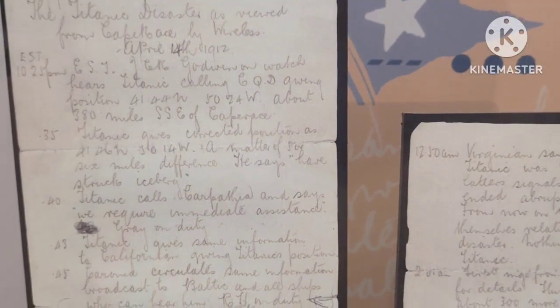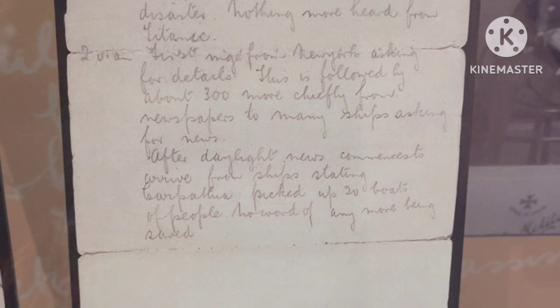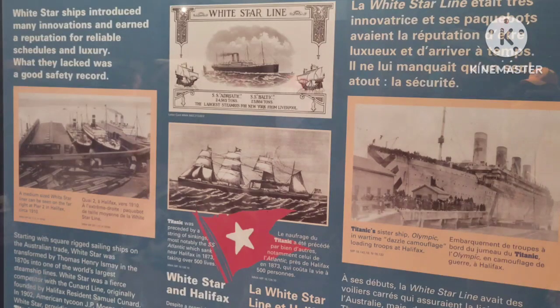Here you can see the time log that they used. They used a telegraph key, kind of like Morse code, I guess. And you can see the times and actions. Logan will show you in a little while how to do his name on the telegraph key, which is pretty cool.